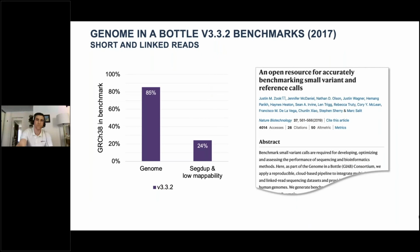The benchmarks that have been used for the last few years were released in 2017. They were the Genome in a Bottle version 3.3.2 benchmarks. These were built primarily using short read and linked read sequencing. They cover 85% of the human genome, but only 24% of the most difficult to map regions, such as segmental duplications and other low mappability sequences.